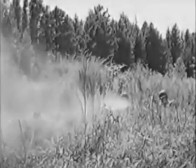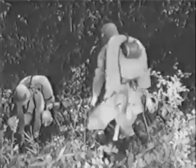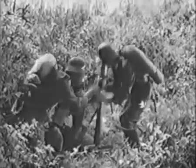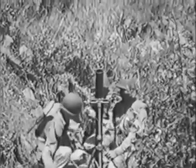Our machine gun has a good position. It's protected from flat trajectory fire. But the enemy has mortars. And mortar fire is high-angle fire which can slam down from the sky. There's only one thing to do in a case like this. Get ready to move to another position. Meanwhile, we have mortars too.